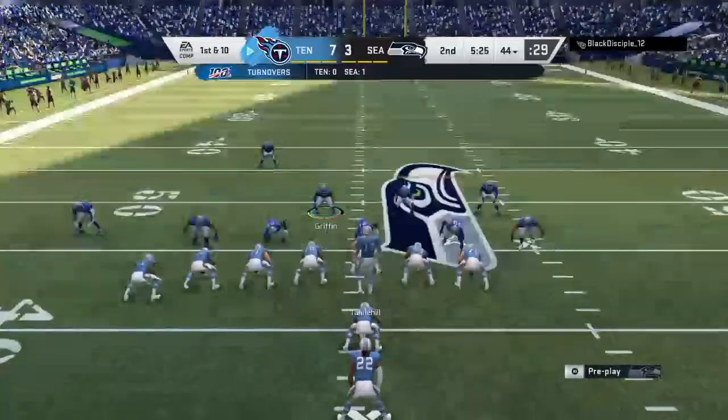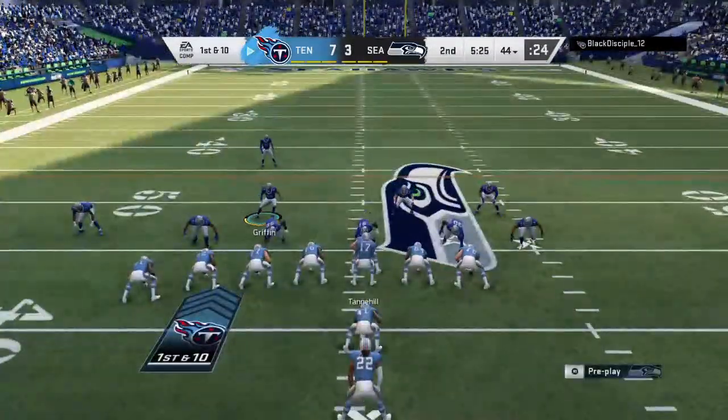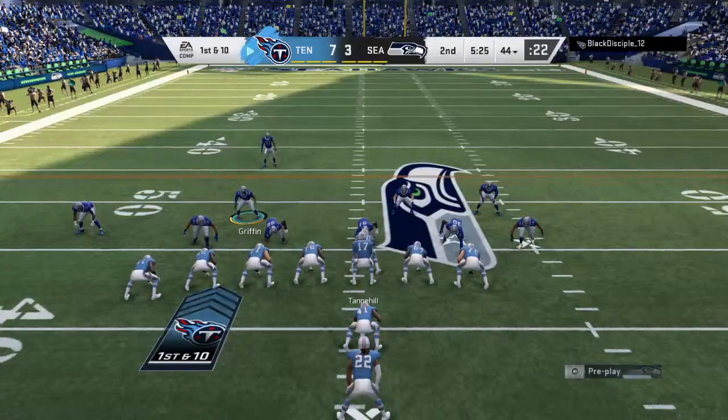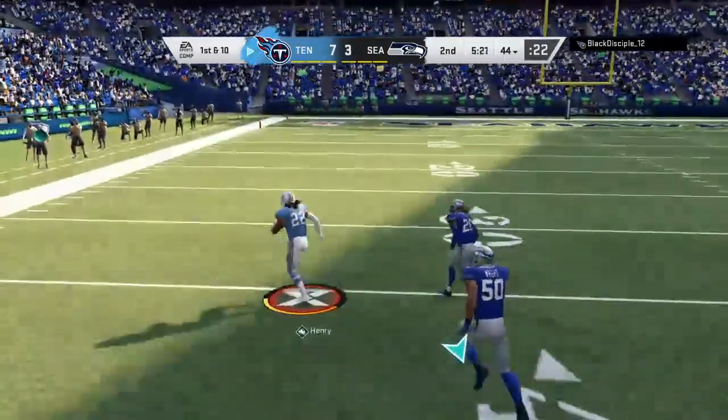The Titans offense set to begin the drive. But what do you think? You get the ball off the turnover near the middle of the field. You take a shot here in the first play? You know I'm big on that. I love when I have great field position after a turnover.